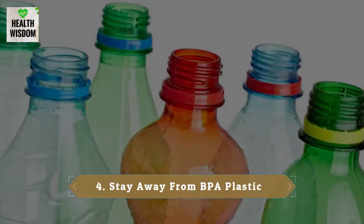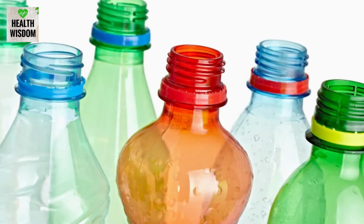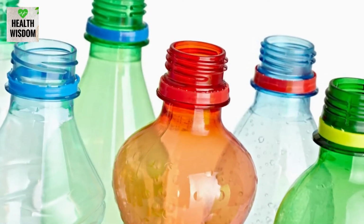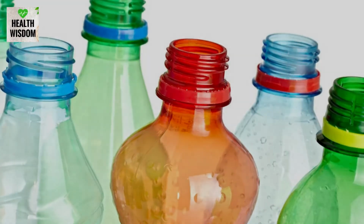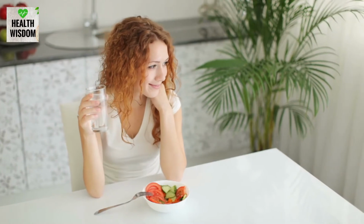4. Stay away from BPA plastic. BPA plastic in particular is known to cause all kinds of health problems, including heavy metal poisoning. If your goal is to detox your system, it's best to avoid plastics altogether. Opt for glassware instead. Also, replace any plastic cooking utensils in your kitchen with silicone or bamboo.